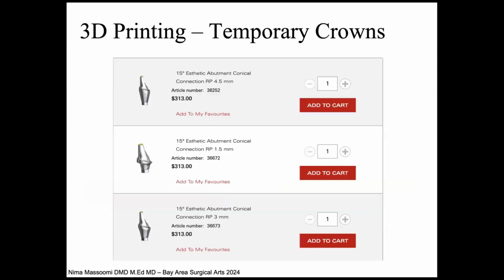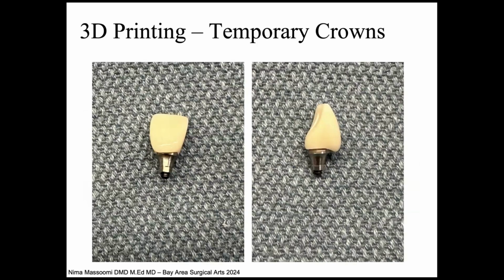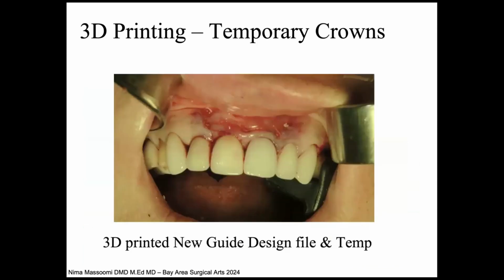From there, we can go ahead and 3D print the temporary crown. Outside the mouth, I'll cement that temporary crown on the actual abutment itself, and then place it in the patient. These are just different views of that same temporary crown. And this is a comparison of the tooth that we took out and the temporary crown that we 3D printed. So fairly close to one another. And this is it immediately after placement.